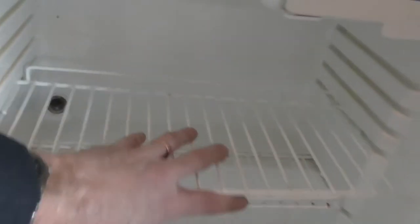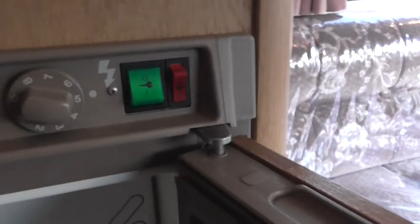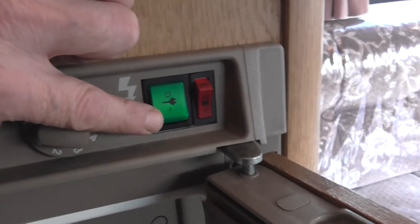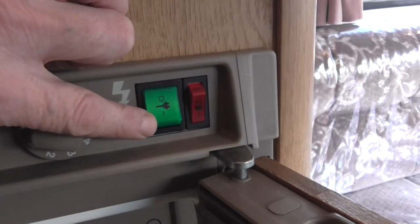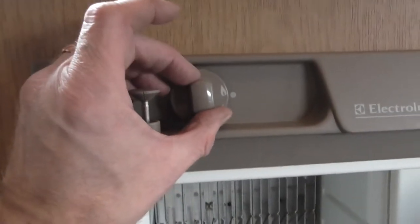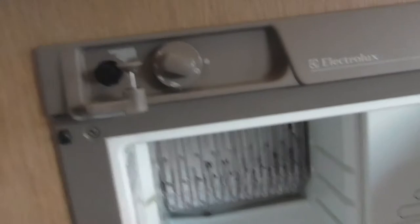The fridge works on the gas, and it also works on the 240 volt hookup. It's not hooked up to a power supply at the minute. But you just flick that down, this lights up, and it's working on the 240. And the gas is on this side. You turn it off, power light goes back out.